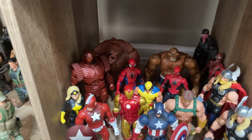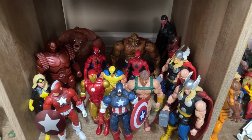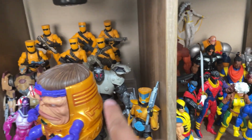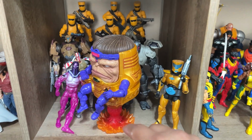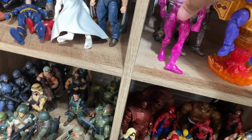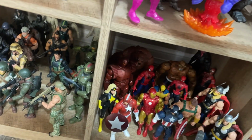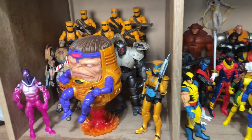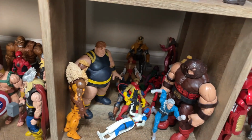Then I got some Avengers here, kind of random. The only one I feel like I do have set up a little bit is where the Beetle is. It's this one right here. My kid also likes grabbing MODOK. I don't blame him. He does look pretty unique. I only got that one set up, and I guess the villains and the Iron Man. Everything else is pretty random.